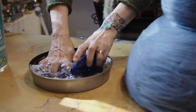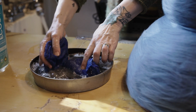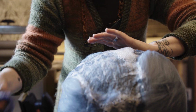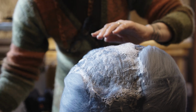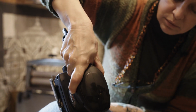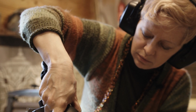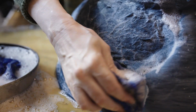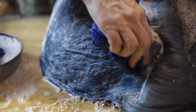I work in a fiber called merino roving, which is wool that comes off of a sheep and has been combed and washed and dyed and carded. I was always very excited about the possibilities, the endless possibilities of what you can do with felt. Because it is so sculptural, you can literally do anything with felt.